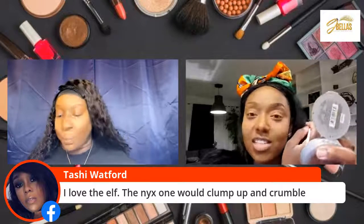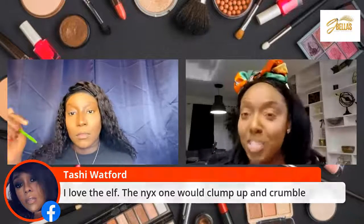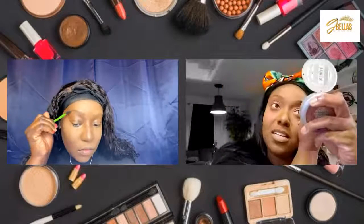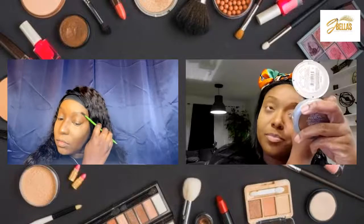Tashi said that she loves the Elf. The next one will crumple. So it wasn't just me, you're confirming what I was saying. Mm-hmm. But it is another very affordable brand as well.